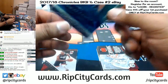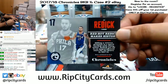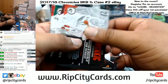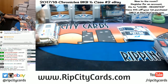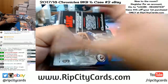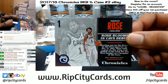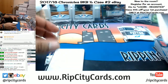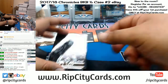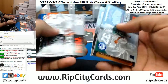Justin Jackson of the Kings. That's number two, $149. Another one to $149, J.J. Redick of the Sixers. Nothing there. To $199, Derrick Rose of the Cavs. Dwayne Bacon, Hornets auto. There you go, Hornets. To $99, TJ Leaf, Pacers. Nothing else there.